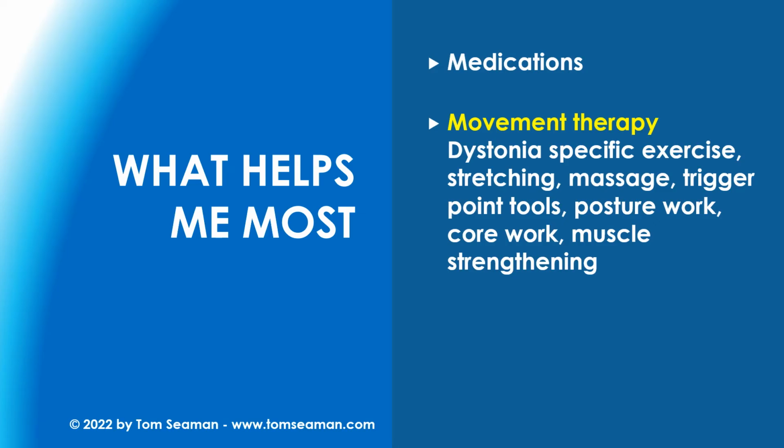I also use trigger point tools. I do a lot of work with my posture, my core, and muscle strengthening. Those are not really dystonia specific, but they help support the muscles that are supporting the work I'm doing on my neck to try and keep my neck as straight as possible. But I still have restricted movements and all sorts of stuff that I'm not going to go into right now. I just want to say that I'm not cured.